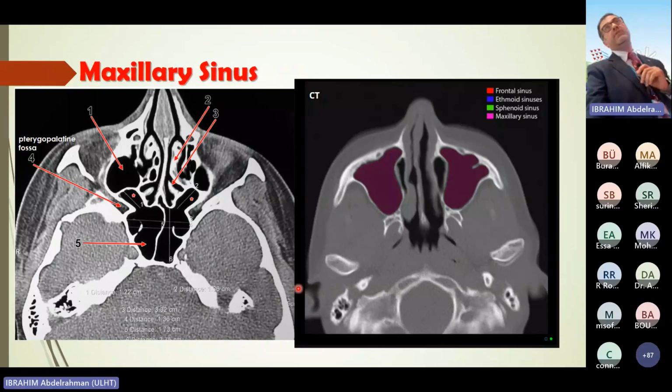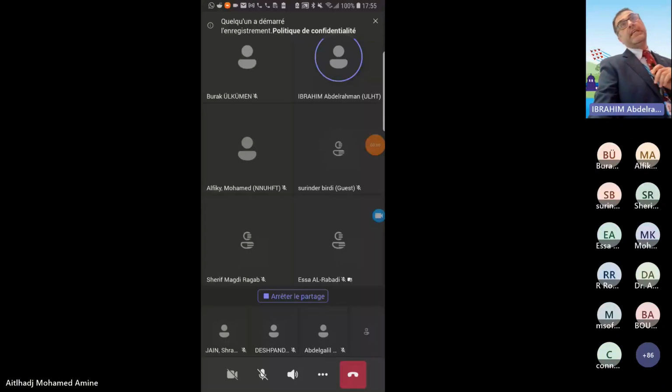The last sinus I would like to talk about is the maxillary sinus. We can see the axial cut, normal anatomy. There's a septum. This is the middle turbinate, this is the superior turbinate, and this is the maxillary sinus. And behind the posterior wall of the maxillary sinus, you can see the pterygopalatine fossa, which leads to the sphenopalatine artery.